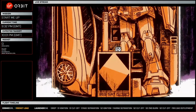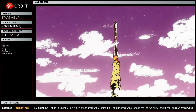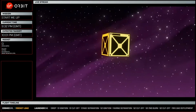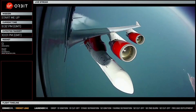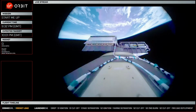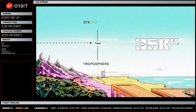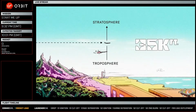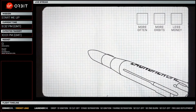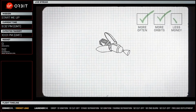Getting to space can be a problem when you're a small satellite. You're either grounded, waiting for a ride, or drifting in space for months before you get to your destination. But there is a solution. Air launch. Instead of launching a big rocket from the ground, you take a 35,000-foot shortcut straight towards the stratosphere. That's where you launch your rocket. You can fly smaller rockets more often to more orbits for less money.